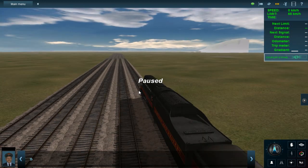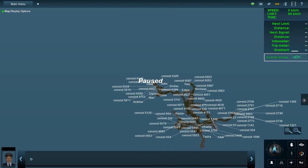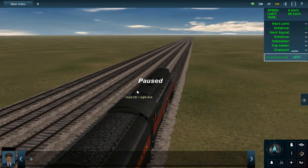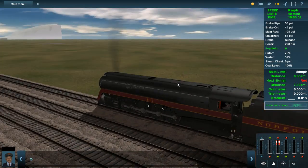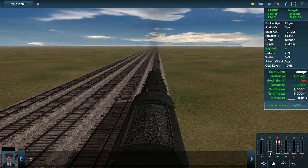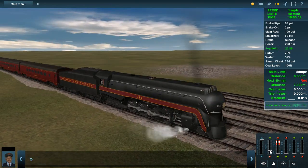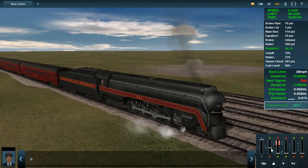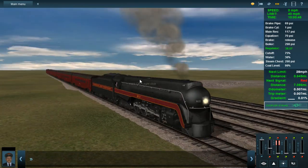First impression of this route, it's big. So I'm going to be running across as much of it as I can while we talk about the pros and cons and do our route review. So let's get underway. Let's release the brakes, pull forward. Next signal is red. We will try to pay attention to that. Come on. Headlights on.